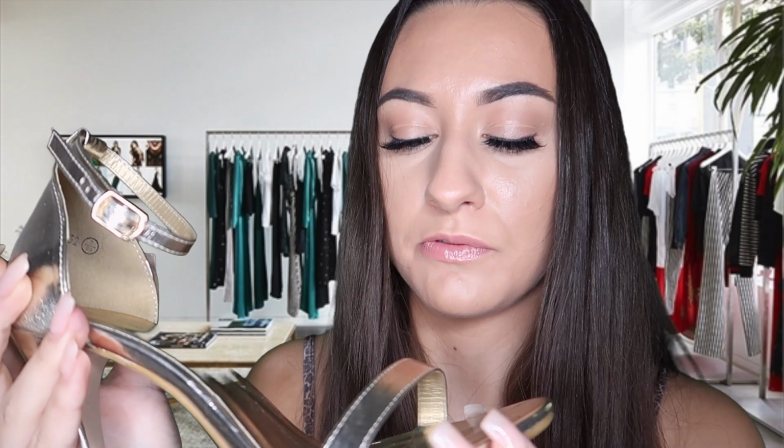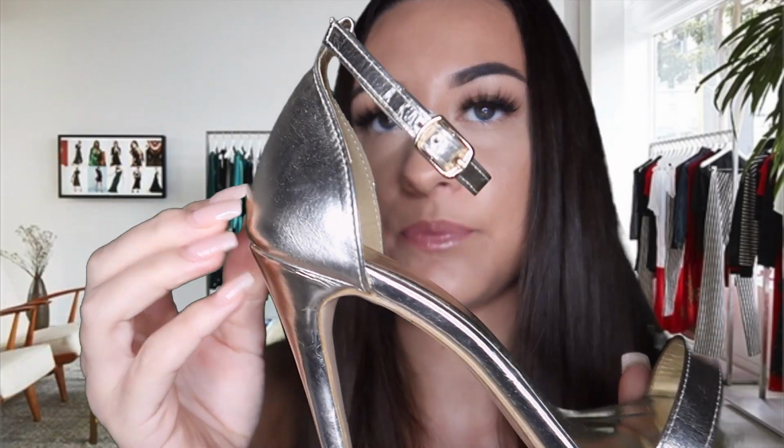Now don't be deceived. I remember looking at this style for the first time and thinking, wow, these must be really uncomfortable, but actually I find these the most comfortable because your toes aren't being restricted like they are in the court and the boots. They can sort of sit freely and comfortably, which I really like.